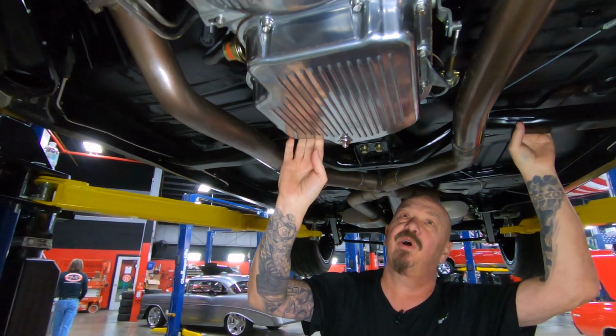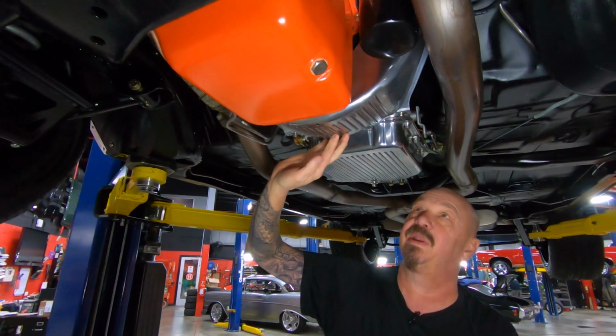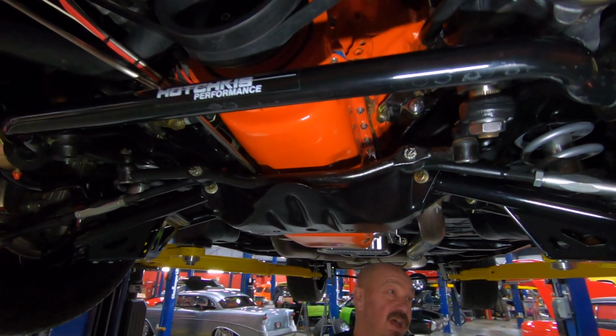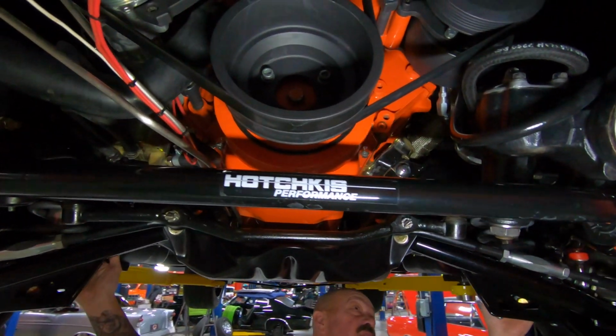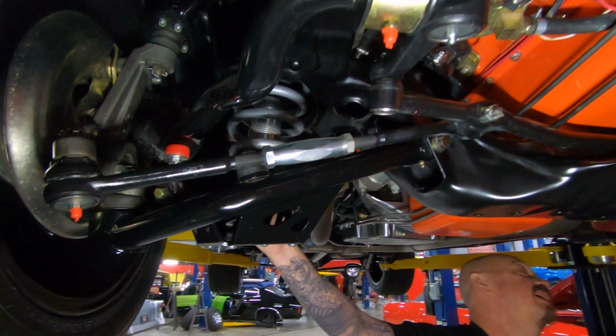We got a Turbo 400 trans. We got a nice billet aluminum pan, a nice billet aluminum cover for the torque converter. We got our 396 up front. We got custom lower control arms here with coilovers holding them up. We got disc brakes up front here.